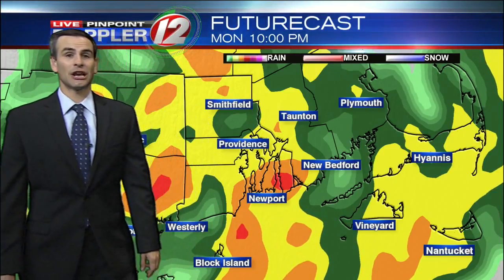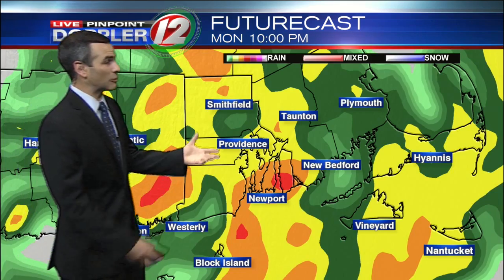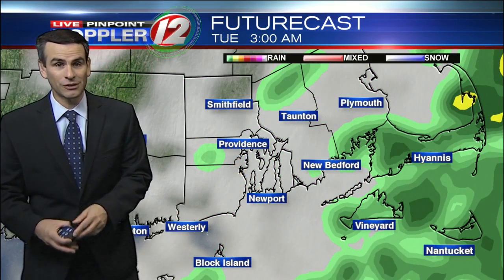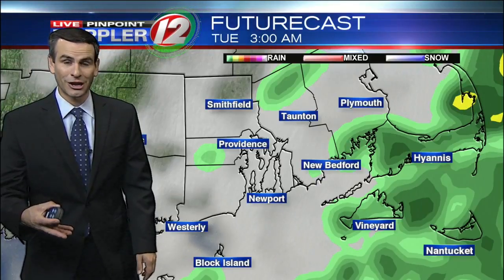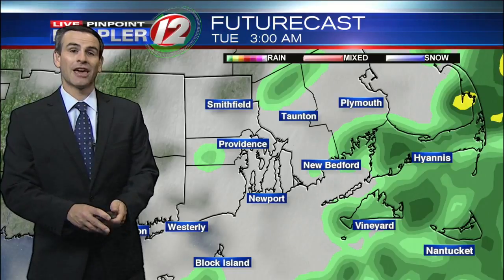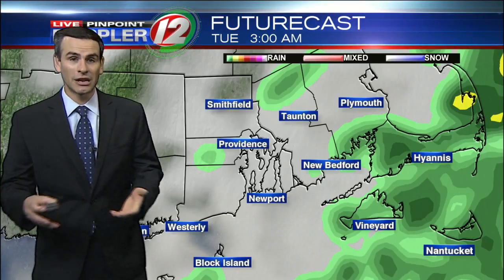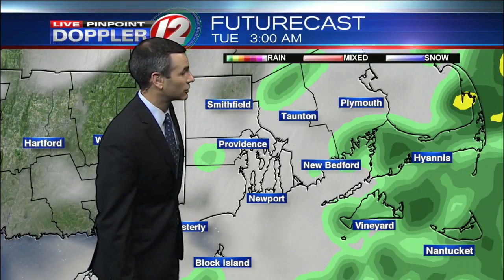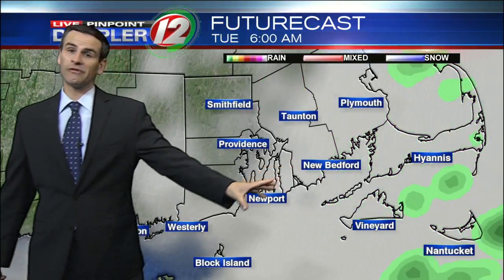And as we continue to fine-tune this futurecast, it does appear there may be some lulls in the rainfall during a good portion of Monday for Columbus Day, which is good news for some of those events going on. I'm not saying it's going to be completely dry. I'm not saying it's going to be a great day, but at least if we can avoid the nonstop rain on Monday, we may be able to squeeze some of those events in. And then on Tuesday morning, the chance of a lingering shower or downpour will start to move out. So I think by Tuesday afternoon, we actually bring in some sunshine.